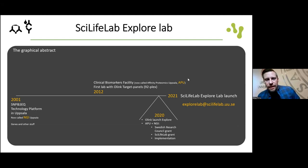This is the graphical abstract of the SciLifeLab Explore Lab, which is the part of SciLifeLab that has the capacity to run this as a service. As you can see, it's a collaboration between two of the units within SciLifeLab. Back in 2020, when Olink launched Explore, we got a grant from the Swedish Research Council and also some money from SciLifeLab to set up this method. And in 2021, we were ready and we launched the SciLifeLab Explore Lab.